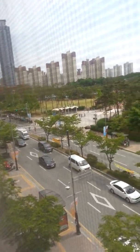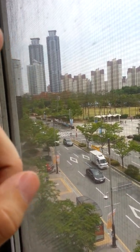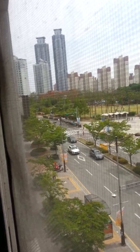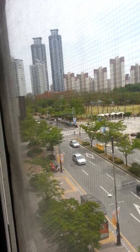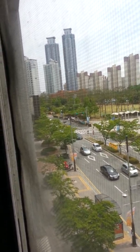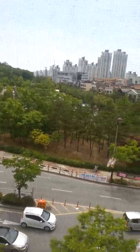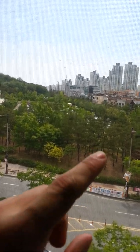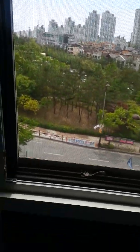Anyway, those are apartment buildings over there. And those two buildings are part of Metapolis. There are these four buildings. The one on the left is much taller. Those are the most expensive, and the third tallest living apartment buildings in Korea. My church is that big building there. Sorry about the shakiness. I've been going there. I've been really blessed, making tons of friends there.